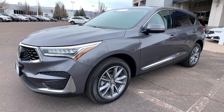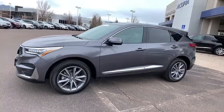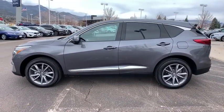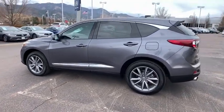Come test drive the 2020 Acura RDX. Viewed as Acura's answer to BMW's sporty X3, the RDX offers stylish interior, plenty of sport, and a nice amount of utility. This vehicle has less than 3,000 miles.